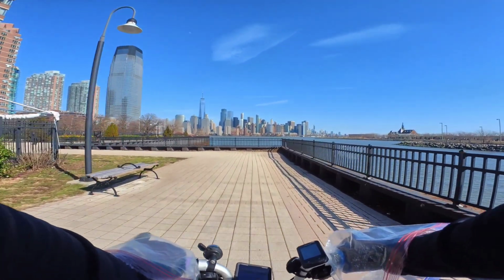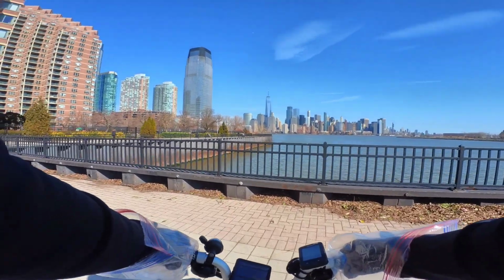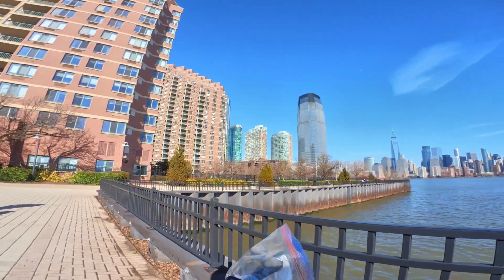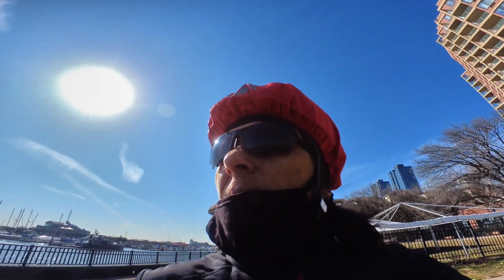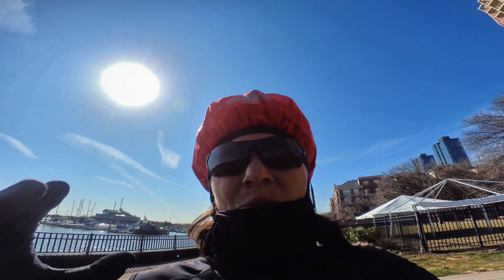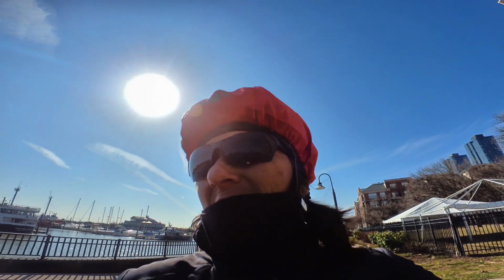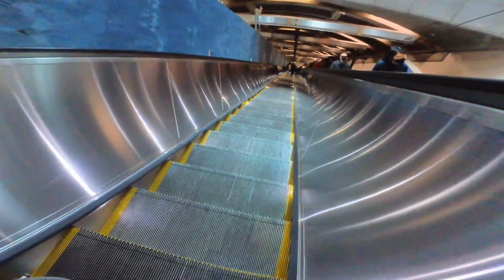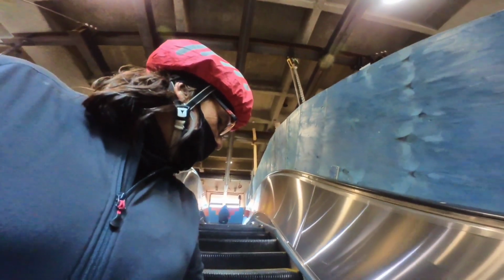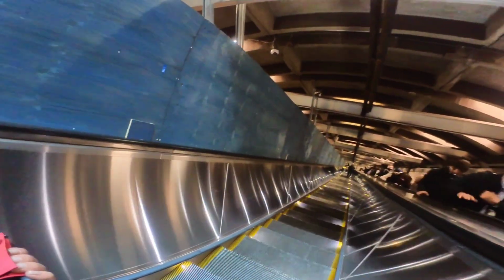I was going to ride all the way to Staten Island, but I realized that there are no safe roads all the way there. So I'll do this. Get on the train back and show you one of the most beautiful metro stations, train stations. I'll show you, it's so cool. And let's go back to Manhattan. Okay, here we go. Look at this stairway. That's huge, isn't it? We're going down for the PATH train and straight to Manhattan.